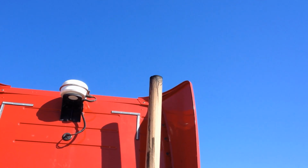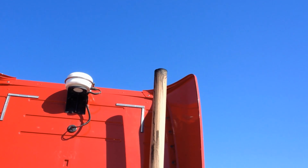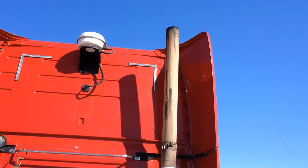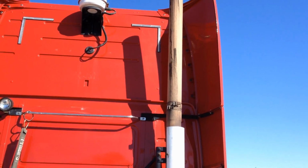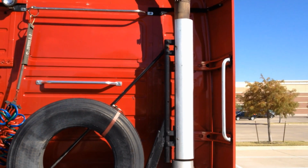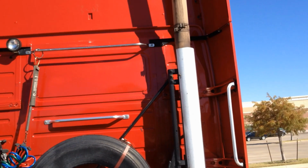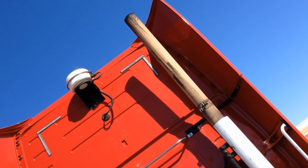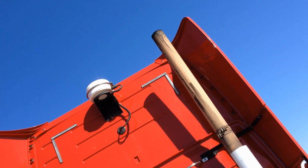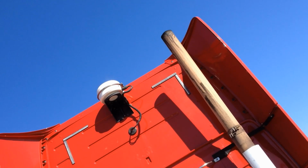One thing is I've noticed the black soot that's been coming out of the stack. Somebody told me what that was, and I know a lot of you will email and tell me what it is, and that's good. That's why I do these, because I learn a lot from you guys. But that black soot coming out of there, I guess it's bypassing the DPF filter.